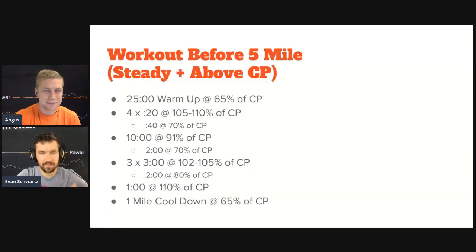Yeah, so next race we had was the 5 miler. This is again a workout example before the 5 miles, specifically targeting the 5 miles. So a 25-minute warm-up at 65% of the critical power. So making sure to keep things very easy, because the goal is not to run a hard warm-up. It's to warm the body up, get used to that intensity that you're about to do.